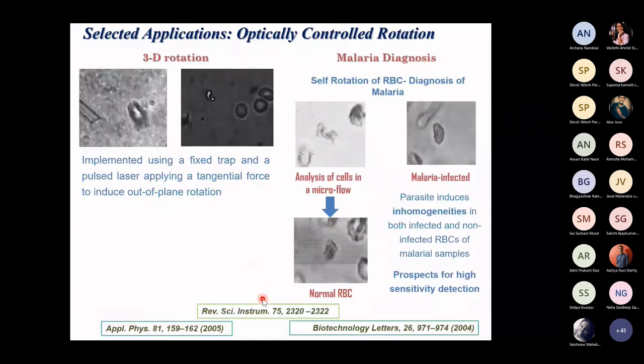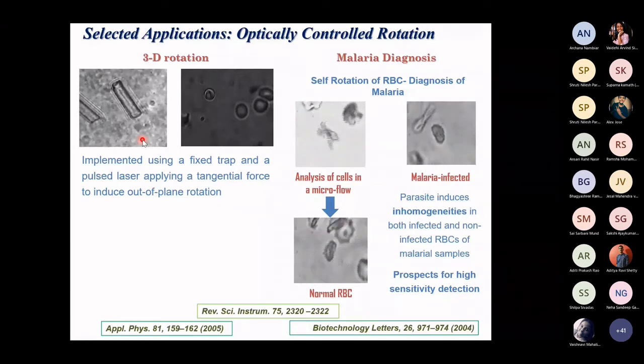Now, a selected application in another optically controlled rotation is 3D rotation, which is shown here. You know that normally in a microscope, you see the 2D image of an object. But if you want to see the other part of it, you have to rotate the object. So that is what is happening here. We have shown that using an optical trap, you can rotate an object in three dimensions.